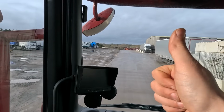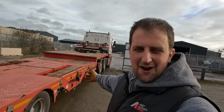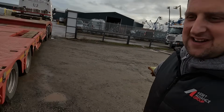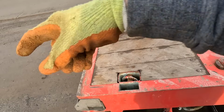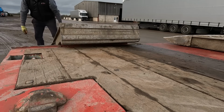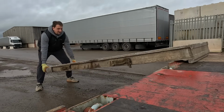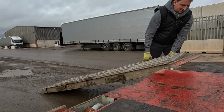So I'm going to take this next load back to the NEC so we can get loaded up. Three tractors. Top job. It's rear steer. We're back in our loading spot. Martin's gone to get the first tractor. I'm going to get the ramps off and in position. Ramps are on.